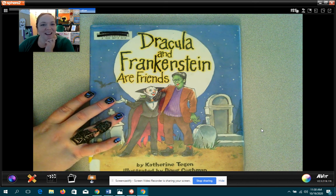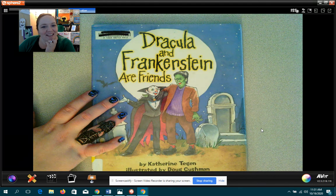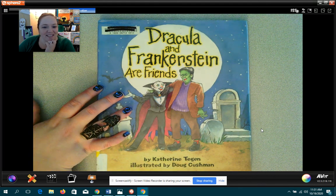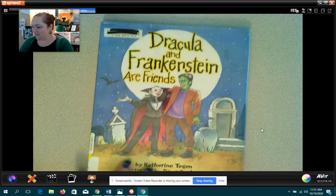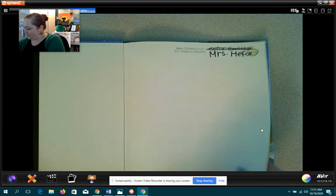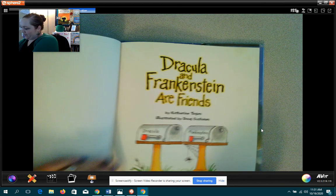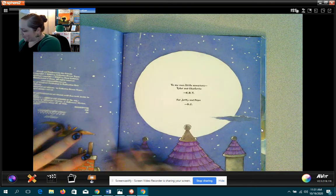All right, you guys, I have a really fun little book about Frankenstein. This is called Dracula and Frankenstein Are Friends. It's by Catherine Teagan, illustrated by Doug Cushman. Oh, look, they have mailboxes next to each other.